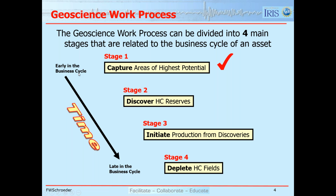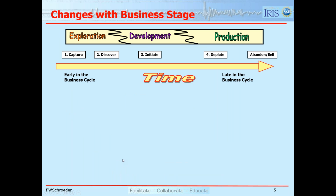So we can talk about a business cycle. Early in the business cycle is when we're trying to figure out where some new discoveries might be made, and we capture those areas. Slightly further along in time, we make some discoveries, and then further along, we initiate production, whether that's onshore or offshore. And then late in the business cycle is when we're reaching the point where production has declined so much that we're going to abandon the field or maybe sell it to somebody else.